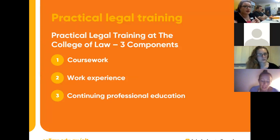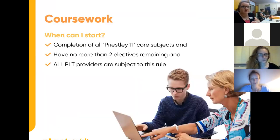So to obtain your completion certificate at the college, there are 3 parts that you need to do. You'll do the coursework, and we'll go through some further details of that. You'll need to do the required work experience, and you can actually be starting to accrue that work experience now, which is super exciting. And there's also some CPD that you'll have to do as part of the course, and 1 and 3 are provided within the PLT program itself.